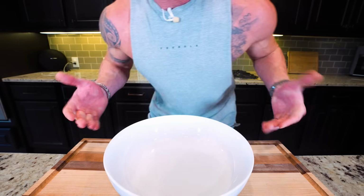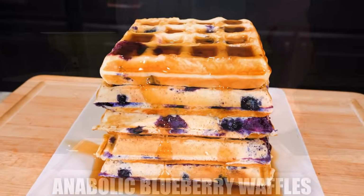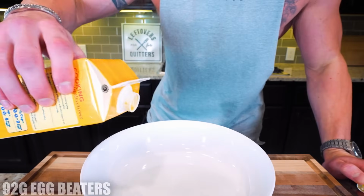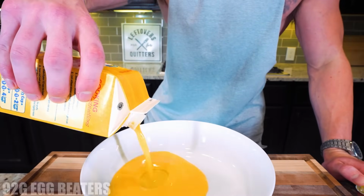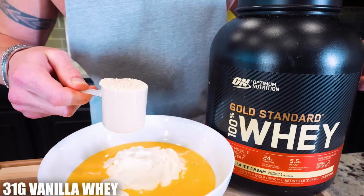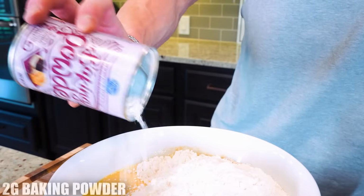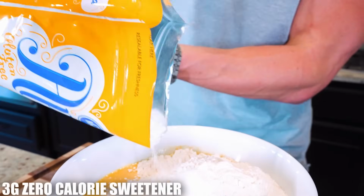All right, guys, breakfast is gonna be a banger. We're gonna make anabolic blueberry waffles, one of my favorites, and it comes together quickly. In a large mixing bowl, we need 92 grams of egg beaters or egg whites, 170 grams of fat-free vanilla Greek yogurt. We're gonna need 31 grams of vanilla whey protein powder, 27 grams instant pancake mix, 2 grams baking powder, and then 3 grams zero-calorie sweetener.